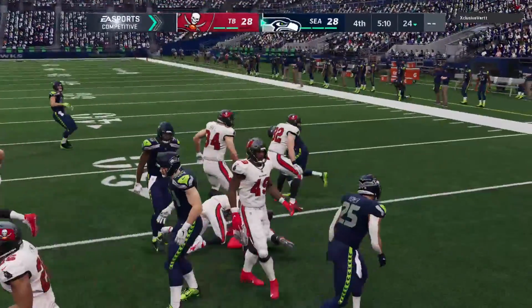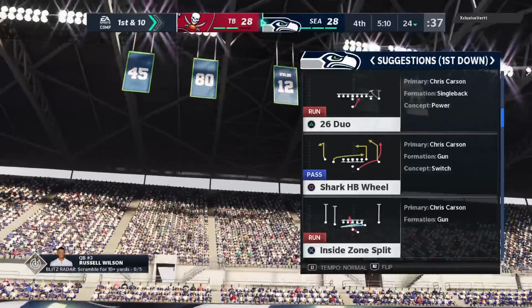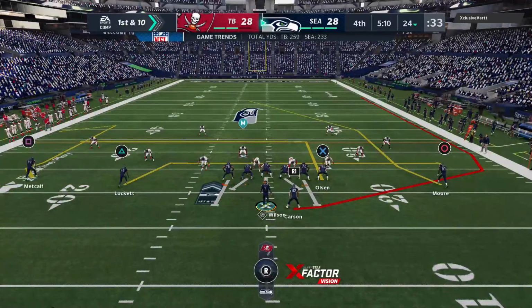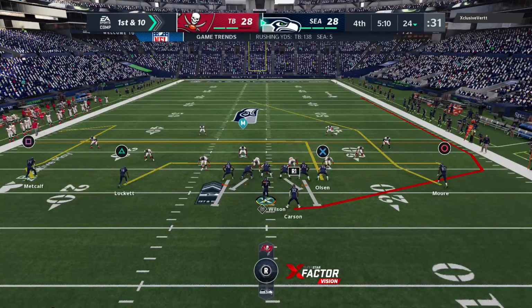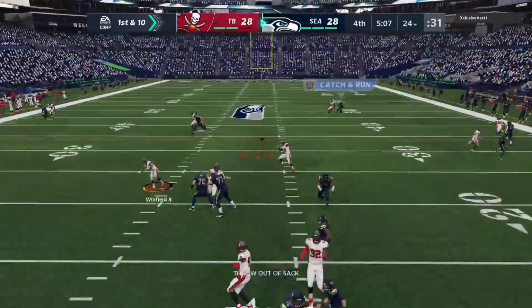And he won't quite make it to the 25. DJ Reed on the return. The Seahawks take over 1st and 10. Coming to the line here to begin their next drive, the Seahawks offense. Well, they just gave up the score to tie it. That's the bad news. The good news, plenty of time in this.